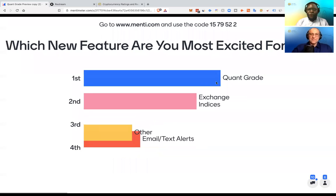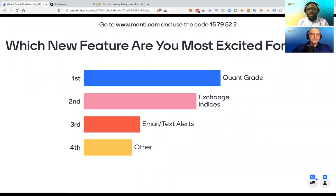Yes, absolutely. And what Bill mentioned is something that will be a huge value add to all our customers. More sleep, having time to sleep, because no longer will you have to keep tabs on all the different new flashy, shiny tokens launching, because the quant grade is designed to automate that. Right, so go to menti.com, tell us what you think.